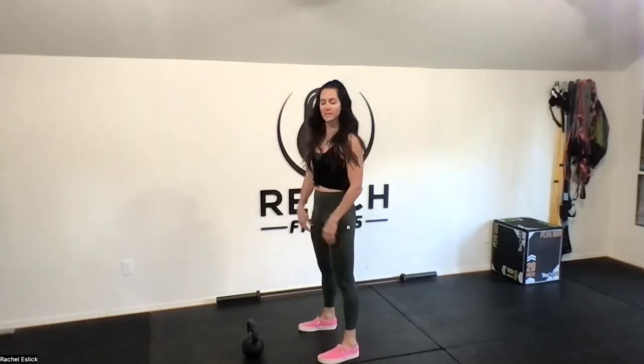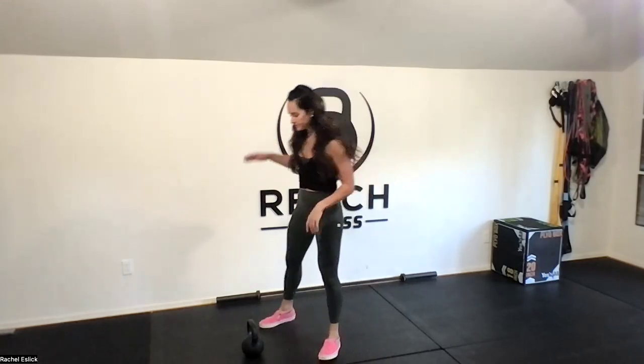Okay, that's our kettlebell swing. That is a hard style kettlebell swing. There's a lot of different kettlebell swings. That's the one that I teach. It's taught in Russian kettlebell training, Strong First training. That's the way that I perform a kettlebell swing. So that's what we're going to be doing.